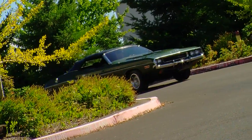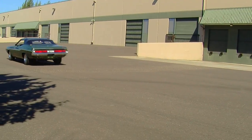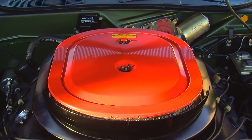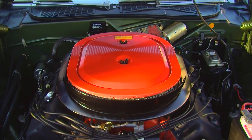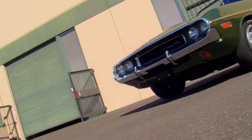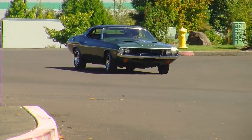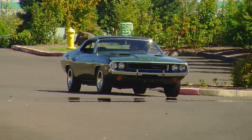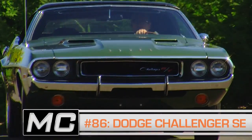Number 2 in our quickest top 10 magazine road tests of 1970 is a 70 Dodge Challenger SE powered by a 426 Hemi. This one was tested by CarCraft magazine, and they were able to get a 4-speed version with a 4.10 rear gear to run down the quarter-mile in 13.10 at 107.12 miles per hour. And that's screaming. This car is a very neat car. We featured one similar to it in episode number 86 of Muscle Car of the Week.